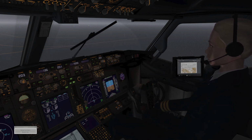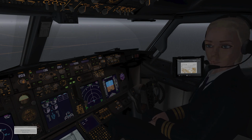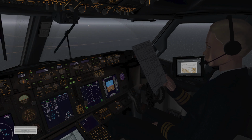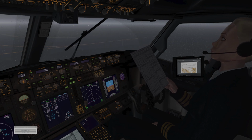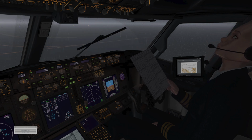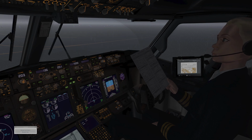Cabin crew, take your seats, prepare for takeoff. Before taxi checklist. 938 read back correct. Have a good day. Before taxi checklist. Generators on. Probe heat on. Anti-ice. Wing anti-ice off. Engine anti-ice off. Isolation valve auto. Engine start switches continuous.